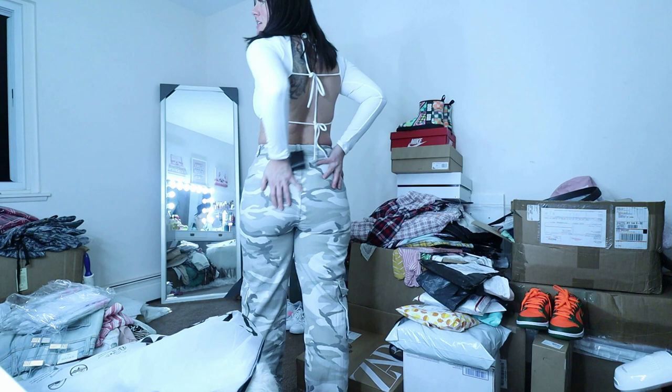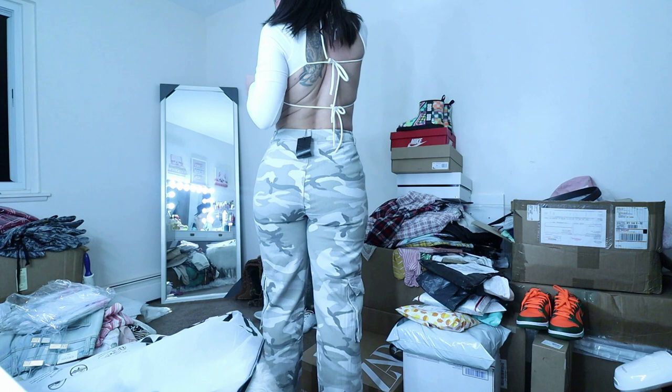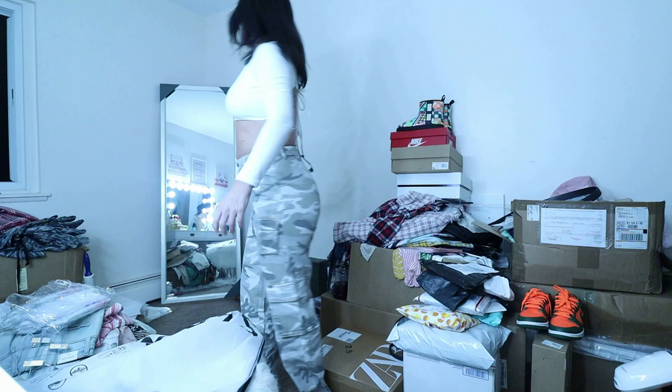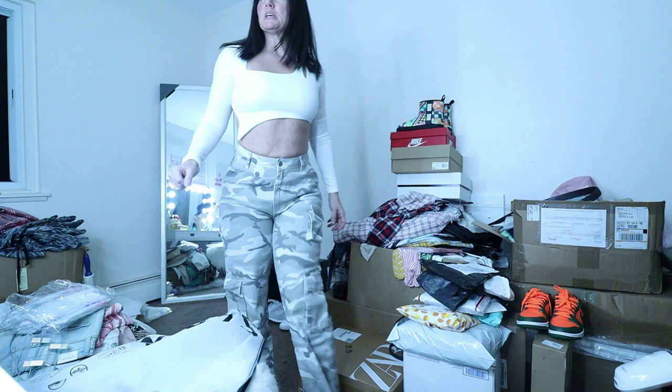So if you want to compare these to the other ones, then you could compare these to the other ones. But I like these ones. These ones are giving cute. So, I just threw on a little top. This top is from Fashion Nova, but this is a Shein haul. I just wanted to throw on a little cute top. And you could dress these up or down. You could wear some sneakers with this, some tennis shoes, or you could dress this up.